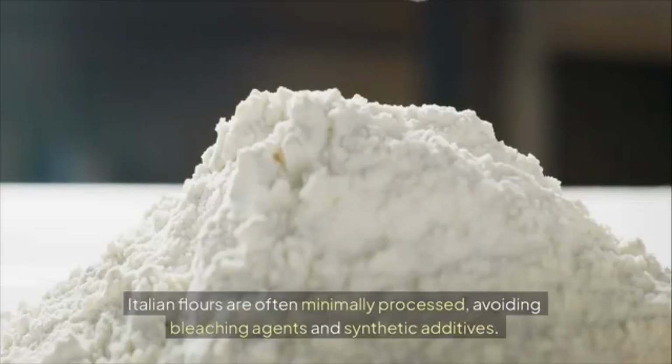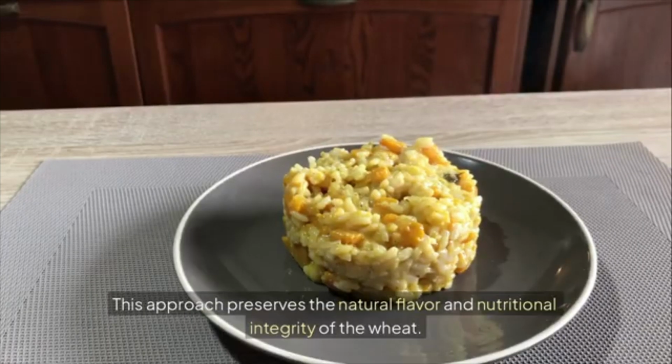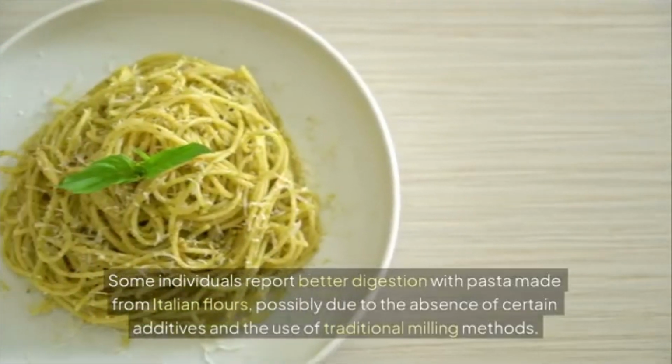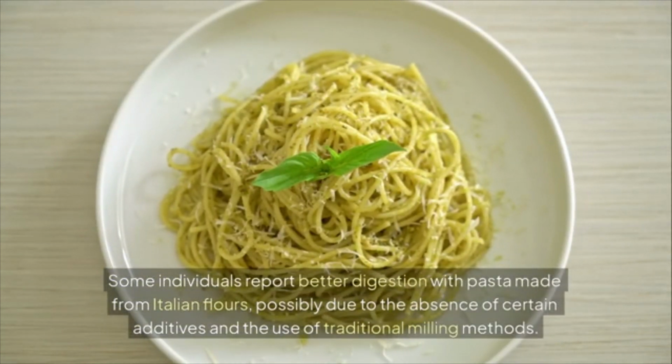Italian flours are often minimally processed, avoiding bleaching agents and synthetic additives. This approach preserves the natural flavor and nutritional integrity of the wheat. Some individuals report better digestion with pasta made from Italian flours, possibly due to the absence of certain additives and the use of traditional milling methods.